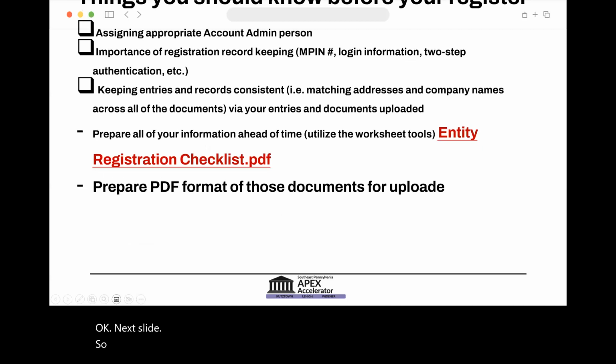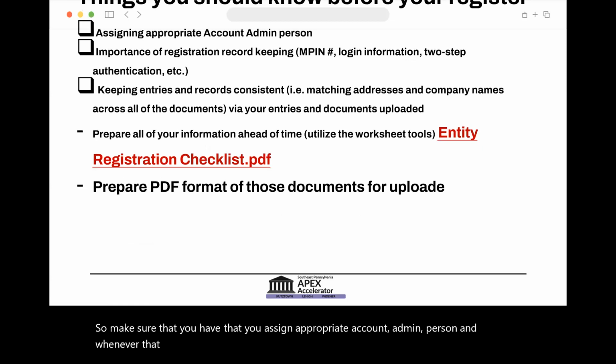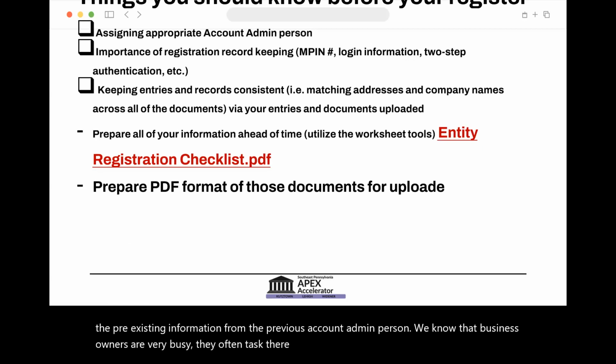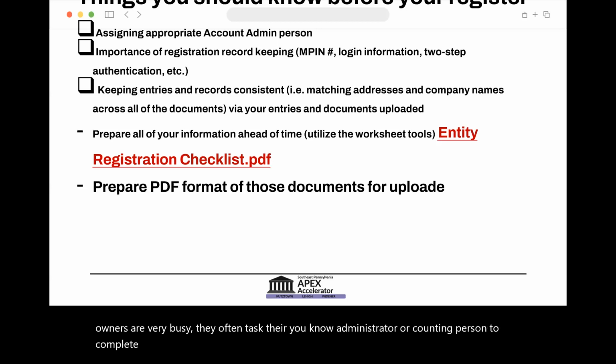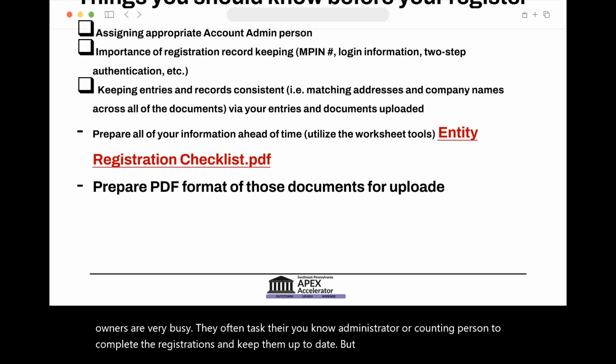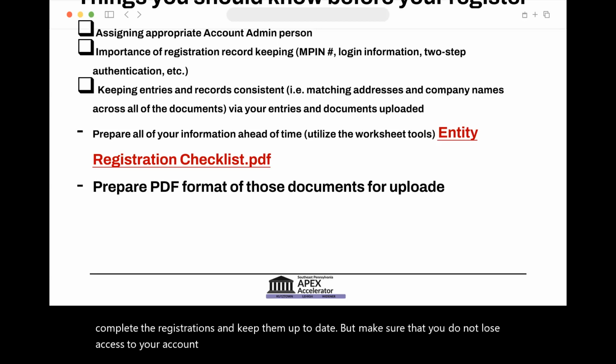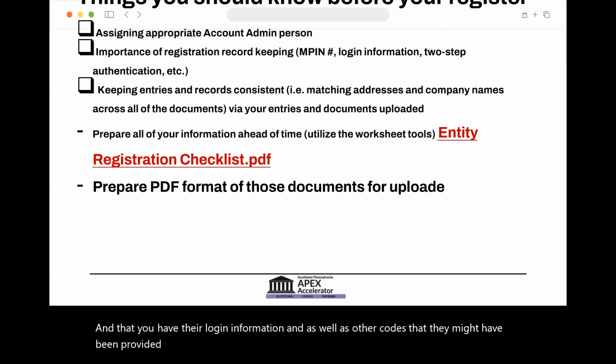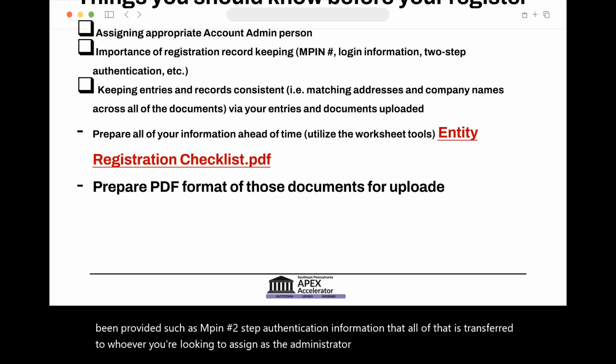So make sure that you assign an appropriate account admin person. And whenever that admin person leaves your company and you need to assign a new one, make sure you have all of the pre-existing information from the previous account admin person. We know that business owners are very busy. They often task their administrator or accounting person to complete the registrations and keep them up to date. But make sure that you do not lose access to your account and that you have their login information, as well as other codes that they might have been provided, such as the MPIN number and two-step authentication information, and that all of that is transferred to whoever you're looking to assign as the administrator on the account.